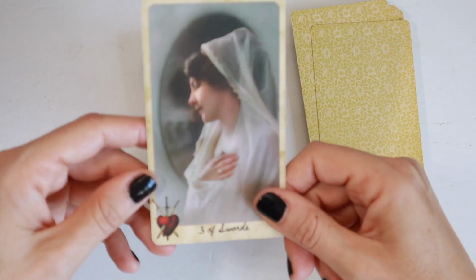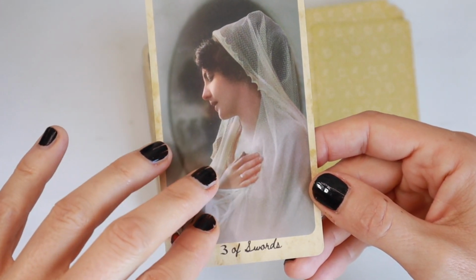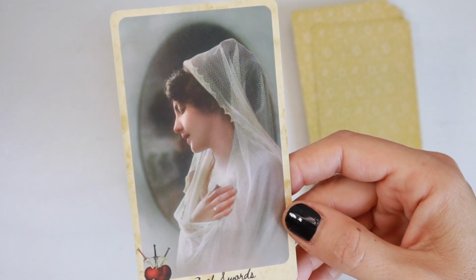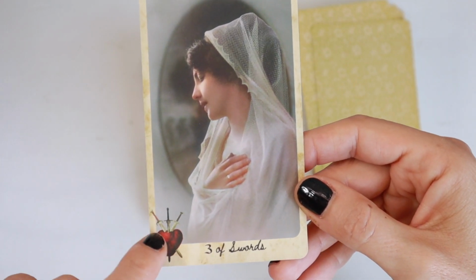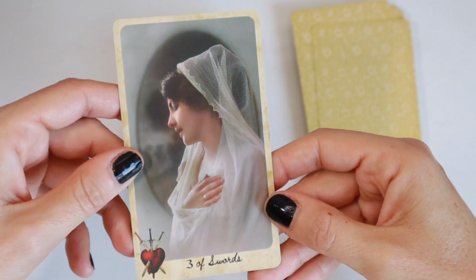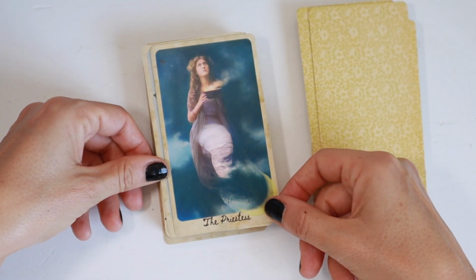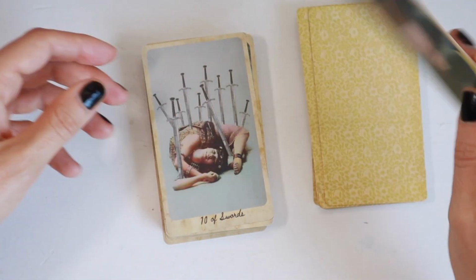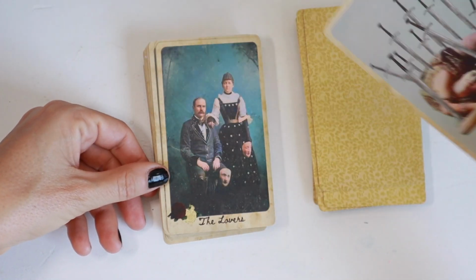3 of Swords. I actually quite like this one because it feels like ouch, you know, like she's grieving or she's sad or really thoughtful or really rethinking stuff. And that little heart with the swords also fits here. The Priestess, so this is High Priestess. And as you can see, the major arcana don't have the number. 10 of Swords, that's very much this vintage image.